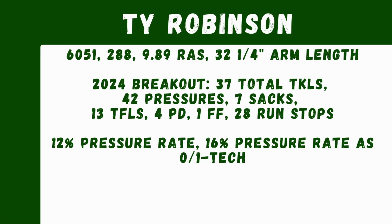Now, Ty Robinson, 6'5", 288, right, an elite athletic scorer, and had an awesome season in 2024, right? 37 total tackles, 42 pressures, 7 sacks, 13 tackles for a loss, and 28 run stops. And he has an awesome pressure rate, especially as a 0-1 tech. So let's dive into the film and see where Ty Robinson could potentially make an impact as a rookie and the long-term outlook for him.